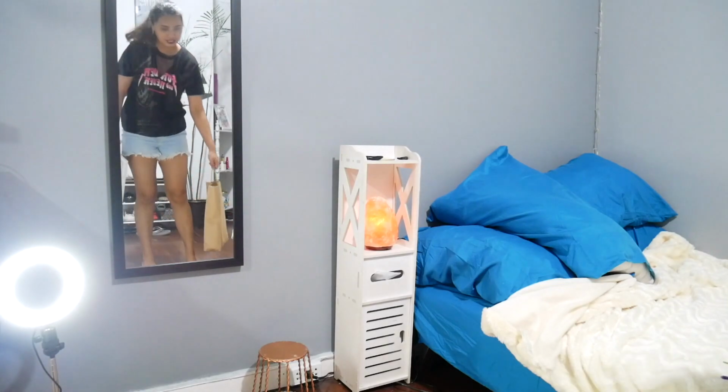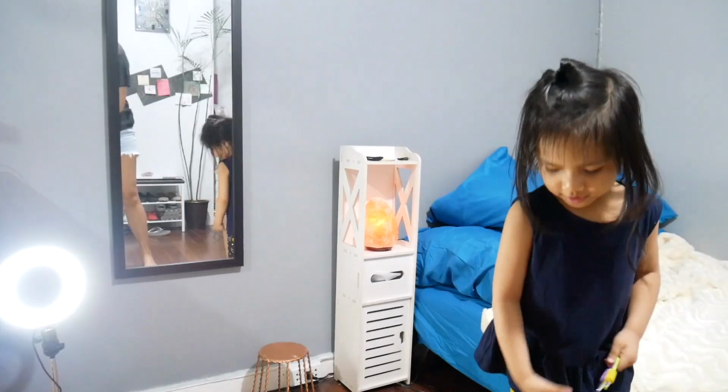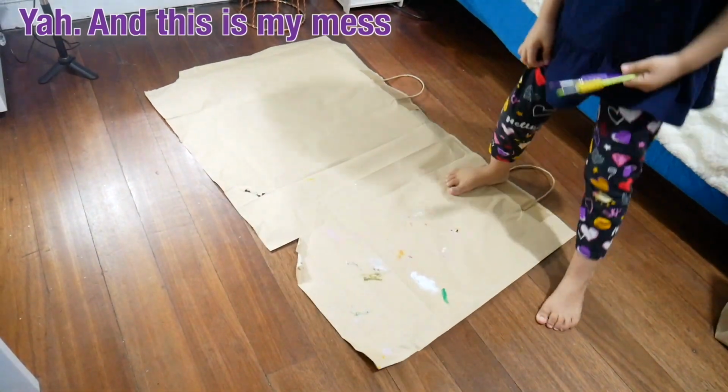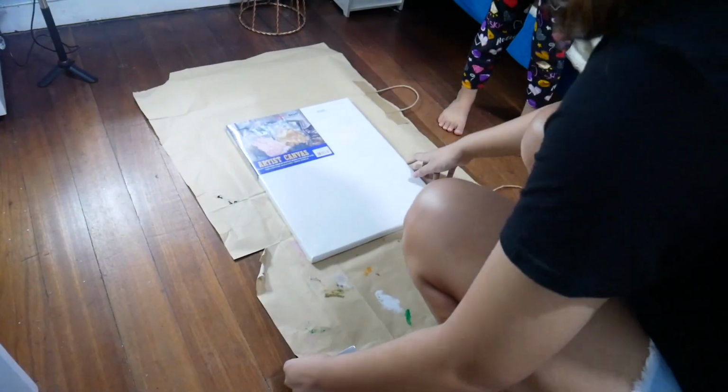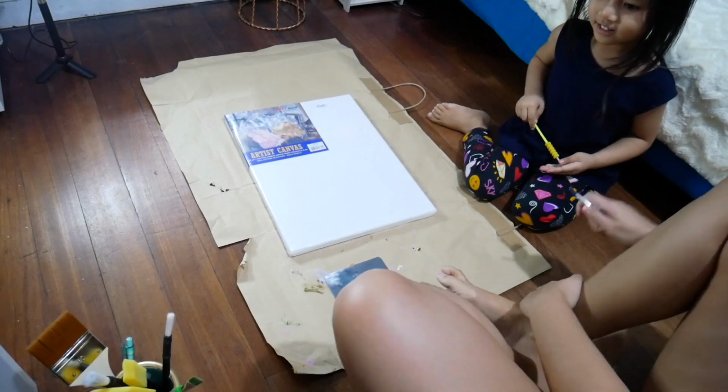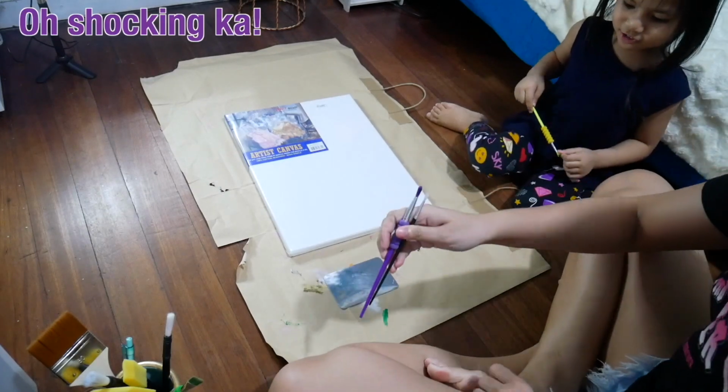Look, I did mess yesterday. Last night when I did my painting. There, that's my mess. Yeah, this is my mess. Here we go. Oh, shocking. That's grandma, right? Oh, yeah. Shocking ka.